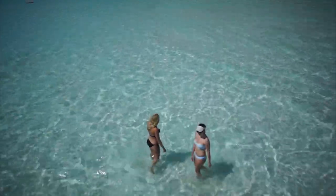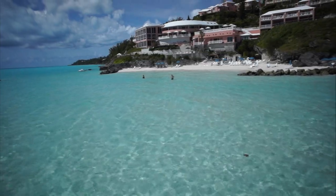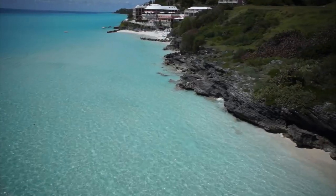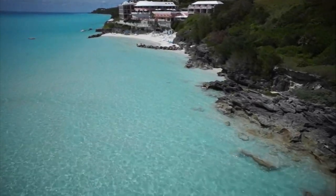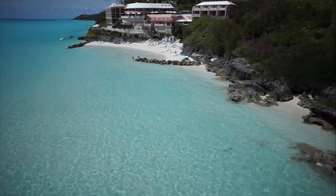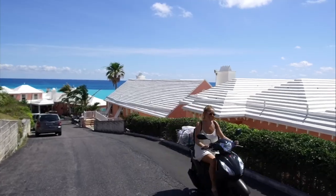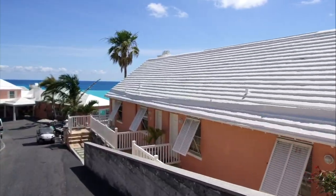We begin at one of the island's most popular resorts, the Pompano Beach Club. It's a classic beachfront retreat, dramatically situated overlooking Bermuda's picturesque southwest coast. Established in 1956 as the island's first fishing club, this family-owned and operated resort is steeped in history and famous for its exceptional hospitality and service.